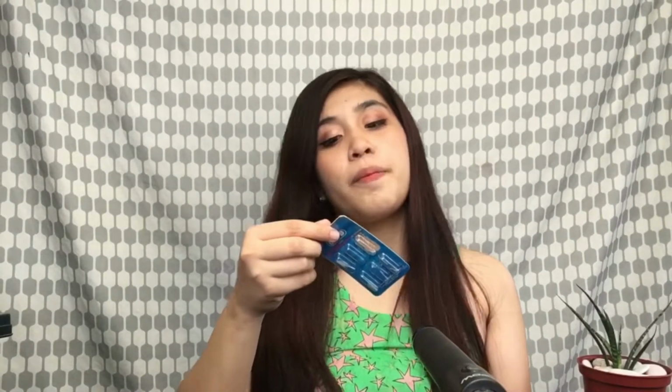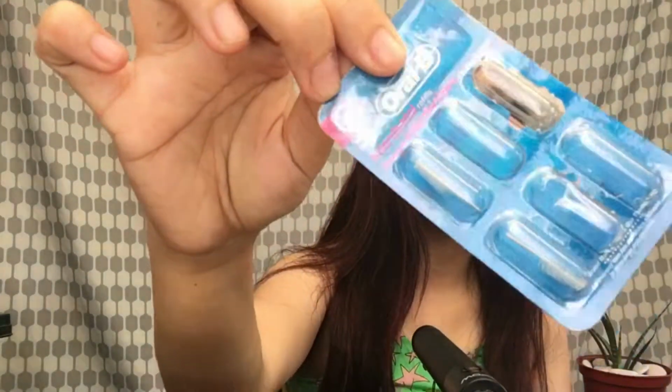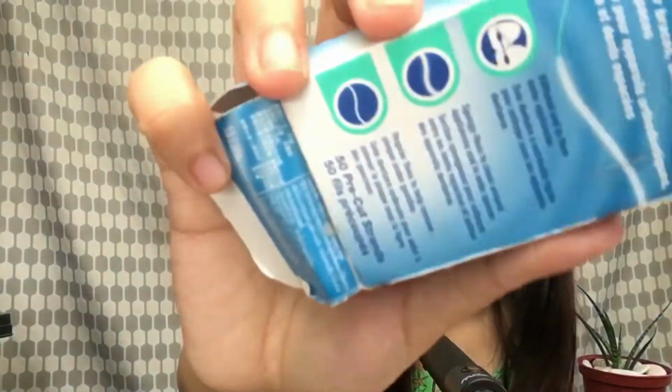And let's find what's inside of this. Yeah, I have a band-aid in case of emergency. We don't know. I have my interdental refills. Interdental. Oh, I have used a lot. I only have 2 left. And of course, my floss. My floss. I really need this. And some IDs and stuff. Okay. And of course, another receipt.